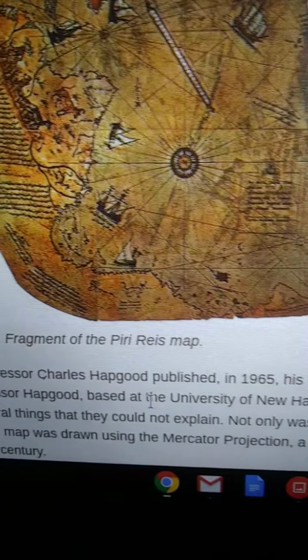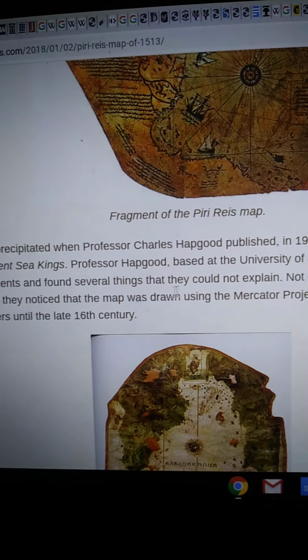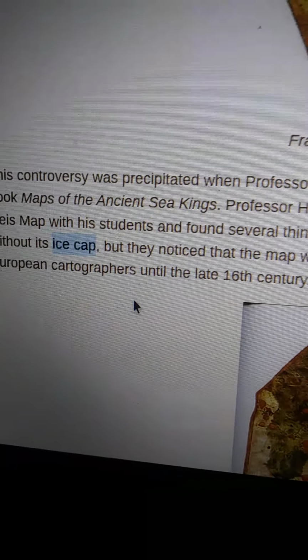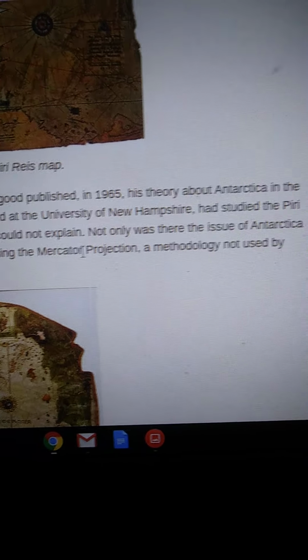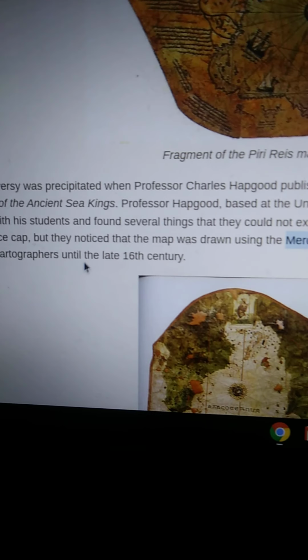Professor Hapgood, based at the University of New Hampshire, had studied the Piri Reis map with his students and found several things that they could not explain. Not only was there an issue of Antarctica without its ice cap, no cap, Antarctica, man. But they noticed that the map was drawn using the Mercator projection, and, look it up, a methodology not used by European cartographers until the late 16th century.